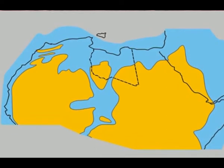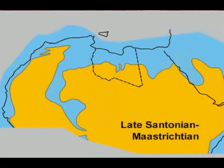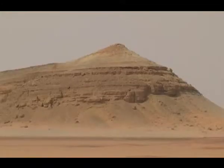Part of the seaway ran along the western Tibesti margin, flowing gently around the Murzuk Island. Falling sea level interrupted the seaway in the Santonian to Maastrichtian, but it got re-established during the Paleocene. Carbonates and marls dominated the facies.